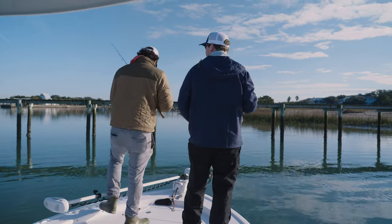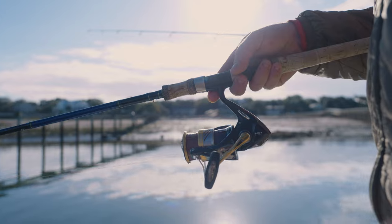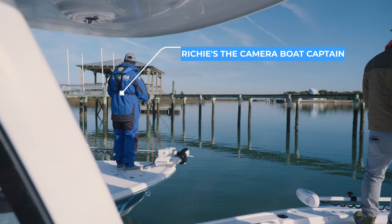Alex, you ready to move? Ready for the next location. Make a move, yep. All right, let's get one more cast and we'll pull him in. Now, if Richie hauls out like the 9-pounder from under the big duck.